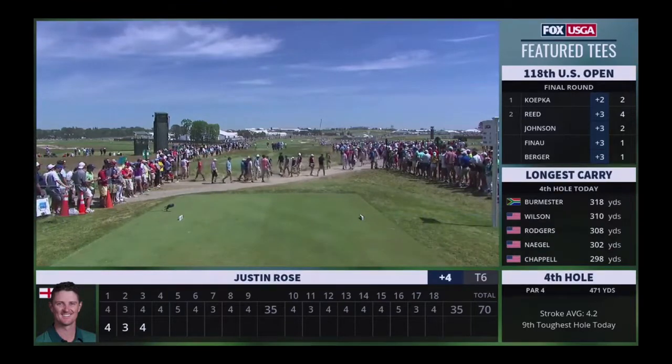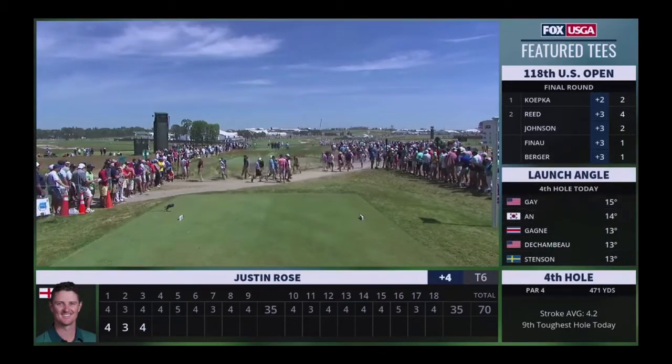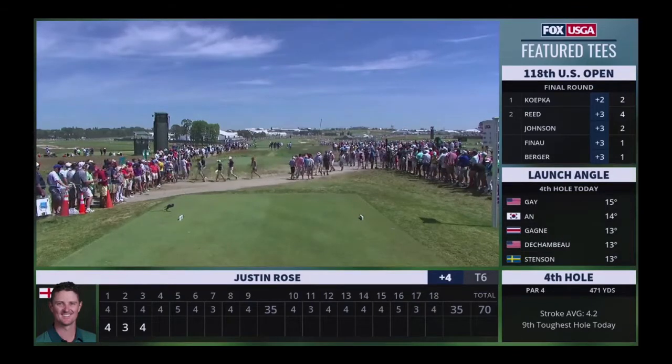Now and Daniel Berger both starting off with pars. Dustin Johnson even through his first 2 holes.